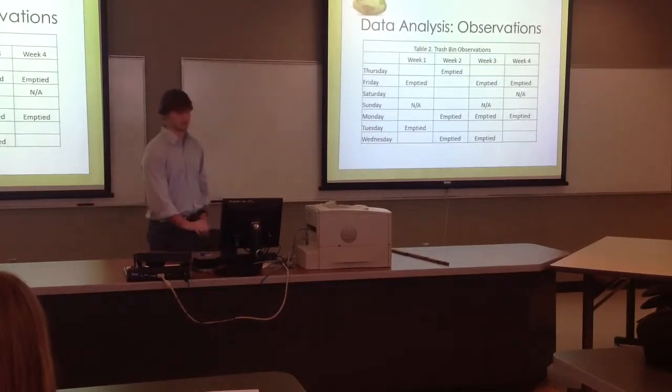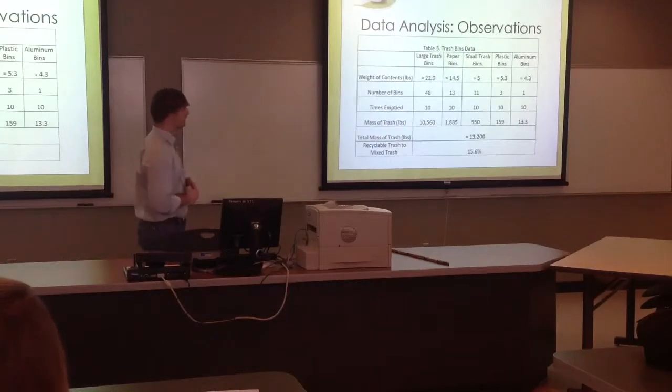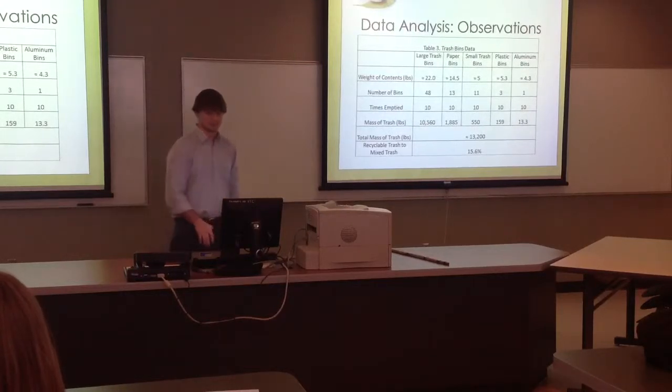And the observation for the trash bins is that they were emptied about 10 times in 2 weeks. It's taken out about 2.5 times a week. Here's the actual quantitative data that we have. When we weighed the bins, we walk by at night and check and count, and got pretty much the same amount of bins every time they take the trash out. They prop up the door with it.